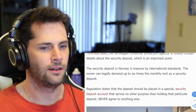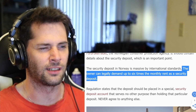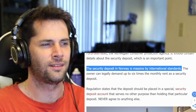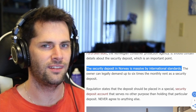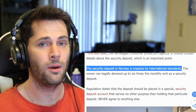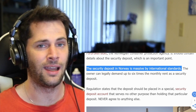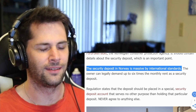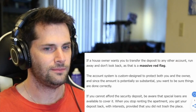What do we have here? The owner can demand 6 times the monthly rent as a security deposit. The security deposit in Norway is massive by international standards. Oh my gosh. The security deposit in Norway can be 6 times the rent. That is unbelievable. No Americans could afford that. Americans can't pay 6 times the rent, that is crazy. So the rent in Norway is low, but the security deposit is insane. Wow.